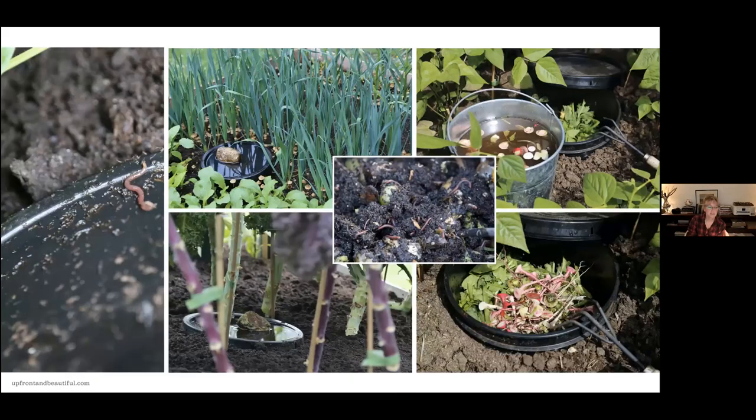This is how they look inside. That's a cute little red wiggler worm on the left, and there's a whole pile of them there in the middle. And you can see how I manage it. I just put the trimmings in. I put a little bit of the dirty water from washing vegetables in, and then I use the rest of that dirty water to water pots elsewhere. You don't want to drown your worms.